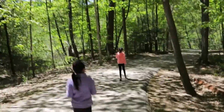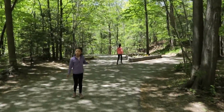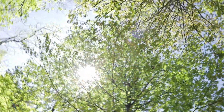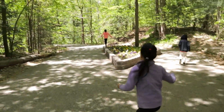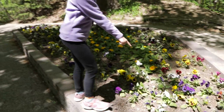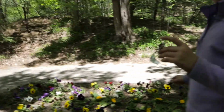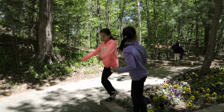Look, there's flowers. Ooh, come on, hurry up! Film, film. Look at it! And the sun. Oh, and then look at these. They're like mixed colors. See? Look, there's so many different colors. I like the yellows. I almost smushed some. But the purple ones are very nice. They look like tiny tigers. The ones on this side are beautiful.